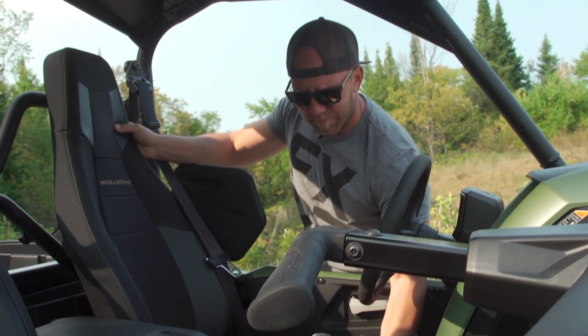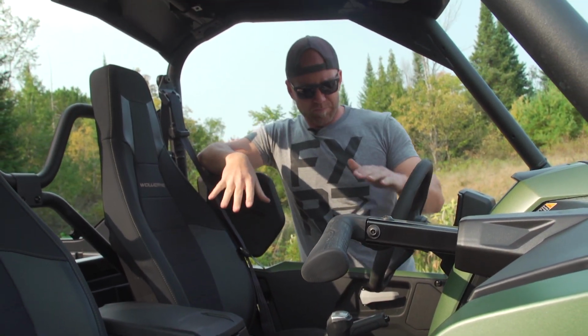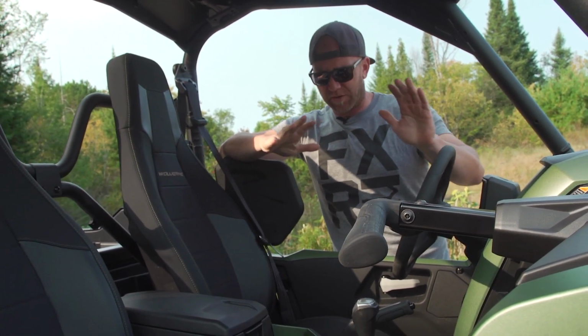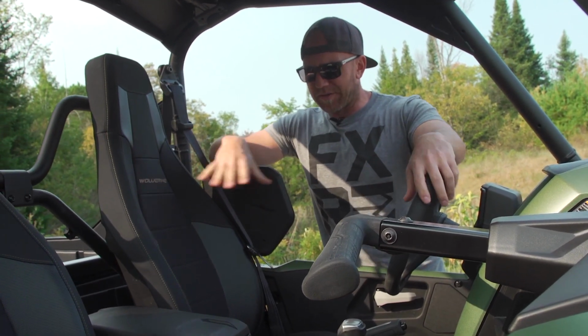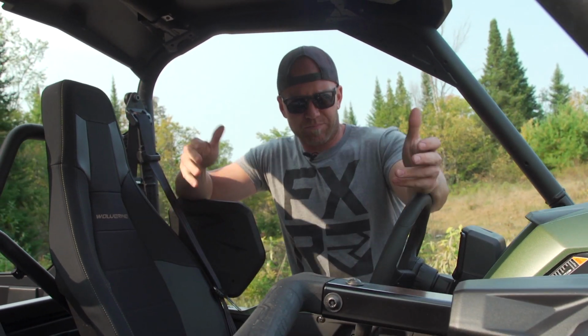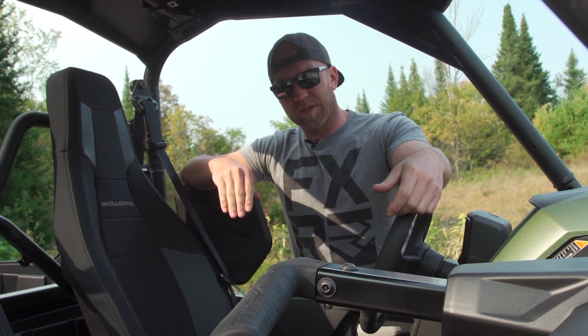But then the actual adjustment of the seat is quite big. You can do a whole lot more with it, but the angles and the angles of your leg, where your feet are interacting with the pedals and how you're sitting, Yamaha's gone over a whole lot to make sure that it's comfortable, refined, and a lot better, a lot more driver and passenger oriented.